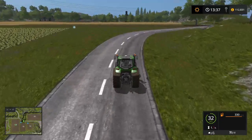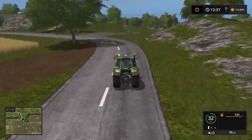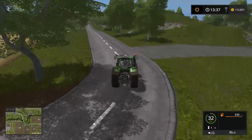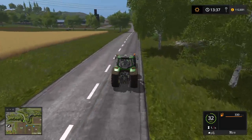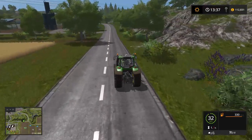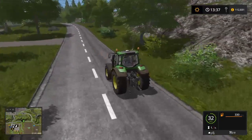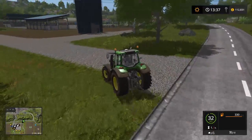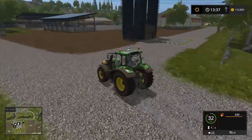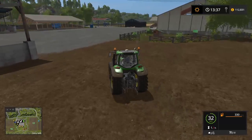If I'd turned left I'd have got to the farm. Right, I will bear that in mind, Paul. I will store that in the old grey matter. So I'm definitely going to have to get this thing cleaned down. It's looking a bit of a disgrace.